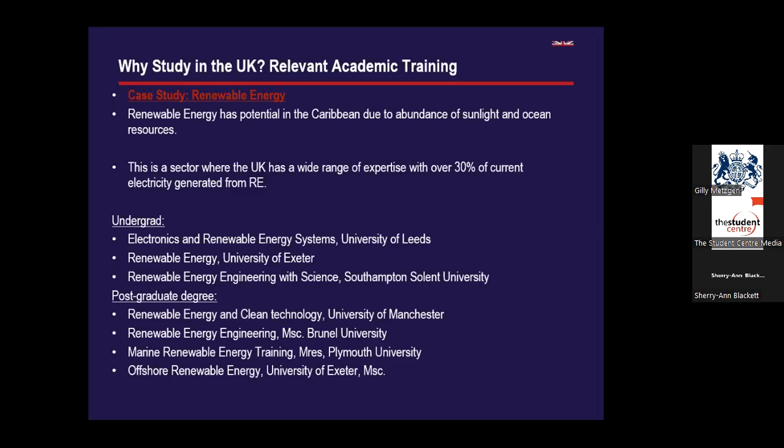So you can study electronics and renewable energy systems at the University of Leeds. You can also study renewable energy engineering at Southampton Solent University. And for those of you who are interested in pursuing the Chevening as well, you can look at universities that are relevant to Chevening and select degrees that may be relevant in the profession that you're interested in. Here, again, we've done a very small snapshot, but we can look for example at the University of Exeter, which currently offers an offshore renewable energy Master of Science.